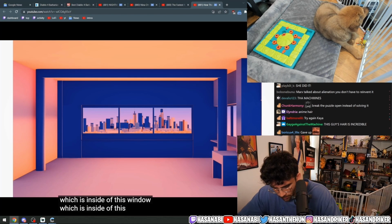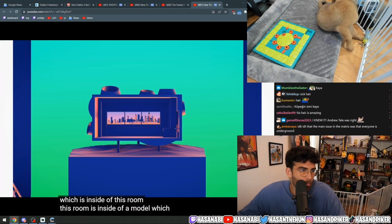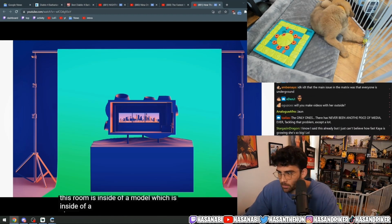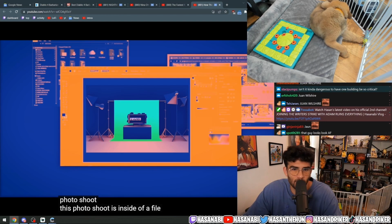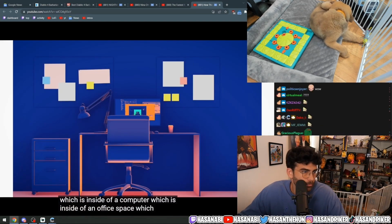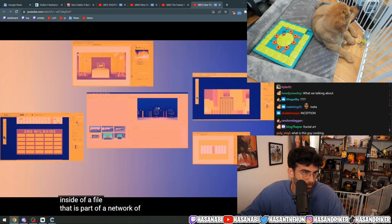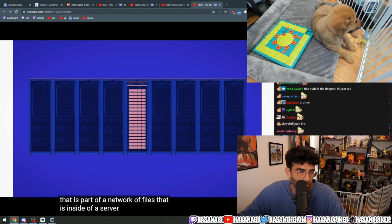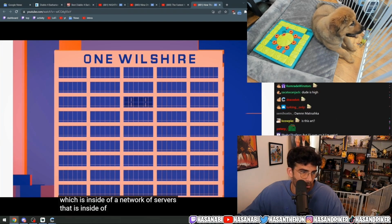which is inside of this room. This room is inside of a model, which is inside of a photo shoot. This photo shoot is inside of a file, which is inside of a computer, which is inside of an office space, which is inside of a file, part of a network of files that is inside of a server, which is inside of a network of servers that is inside of One Wilshire.